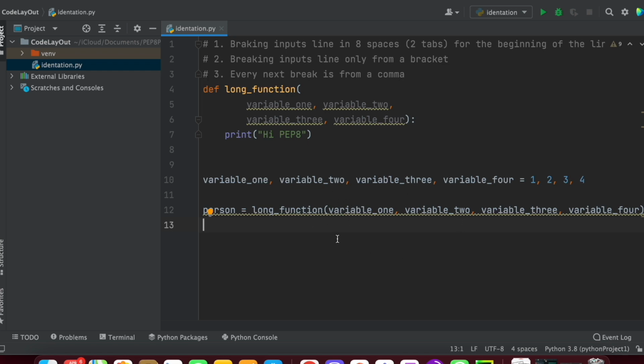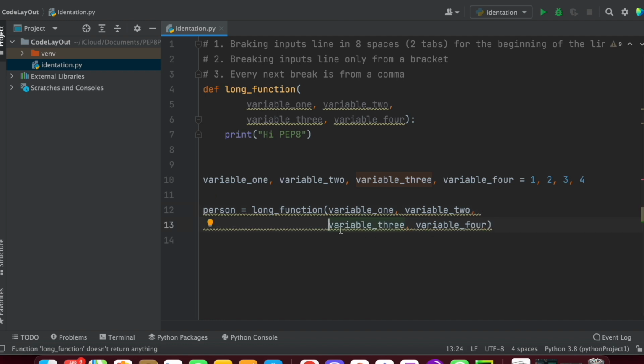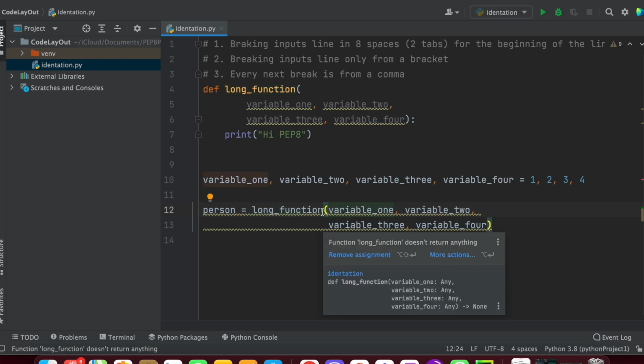Now, in the case where you run a function within a file, you can break it right from the comma here, and once you do that, the rule is that you should align the next line with the bracket, or with the parentheses. If you break not from the parentheses but from the comma, this is a rule that you should always apply when you pass variables to a function assigned to a single variable. So when you run a function, the next line is aligned with the opening parentheses of the previous line.